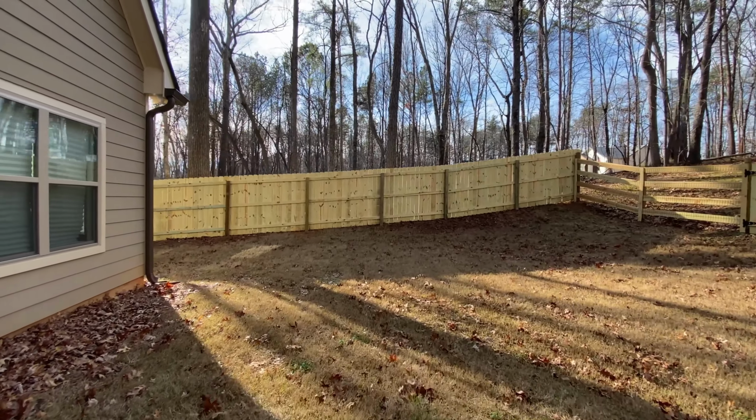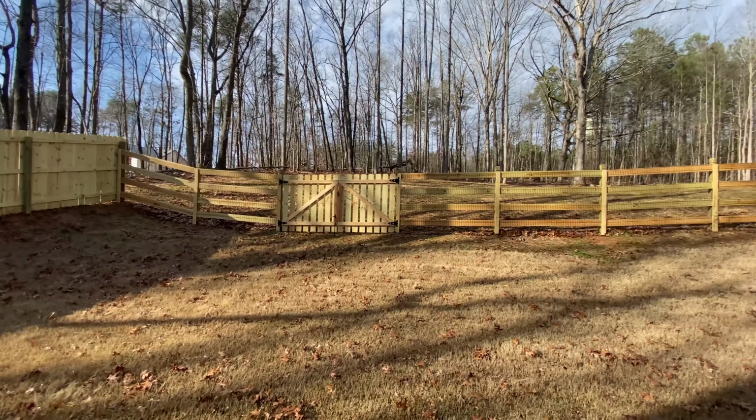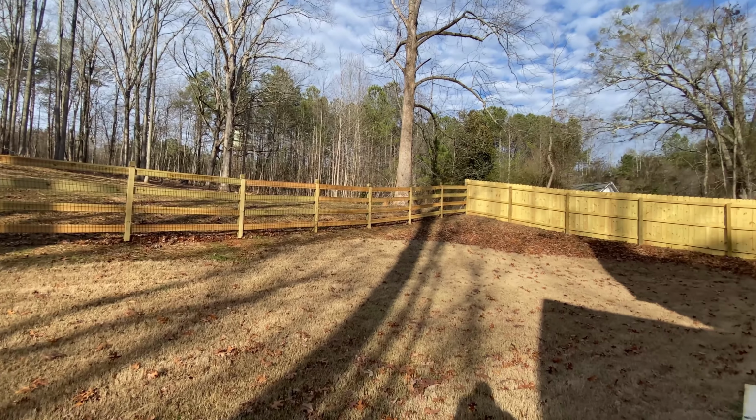This home is priced at $611,000. It is in a highly rated school district, plus the master is on the main level.